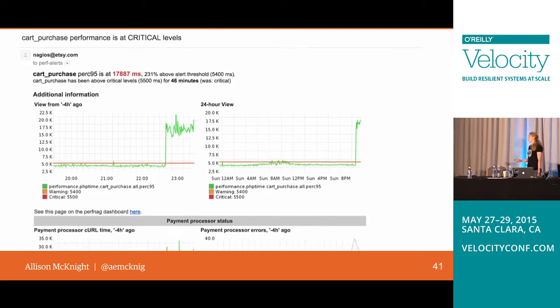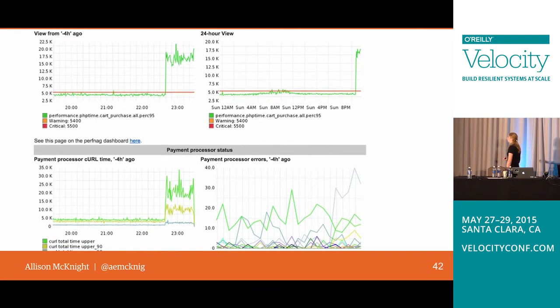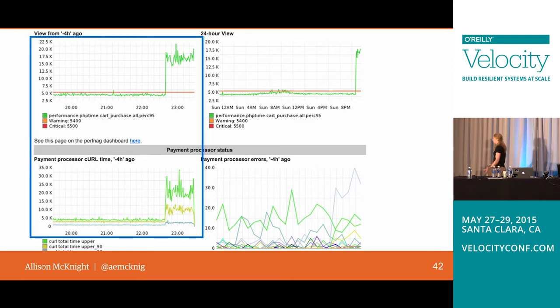So we've added this context of how that payment processor is doing. You can see here that we have the performance of that payment processor in a couple of different aggregations. And we also have errors that we've gotten back from that processor in the past 4 hours, I think, which will correspond with the time range of that upper left graph of the page's performance. So obviously, looking at this, these line up pretty well. We can probably safely say that this is a problem with the payments processor.